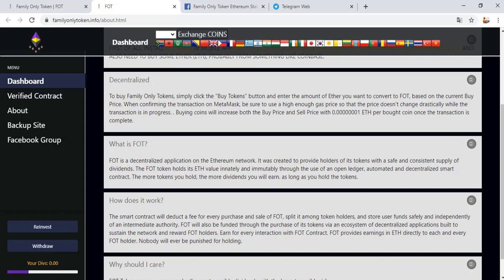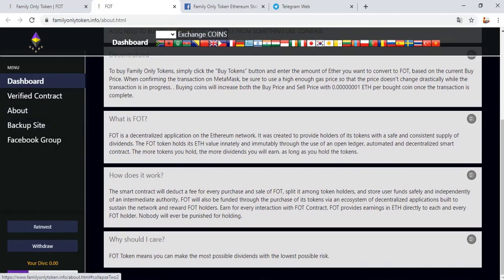When confirming the transaction on MetaMask, be sure to use a high enough gas price so that the price doesn't change drastically while the transaction is in process. Buying coins will increase both the buy price and the sell price by one Satoshi of Ethereum per coin once the transaction is complete. What is FOT, Family Only Token?